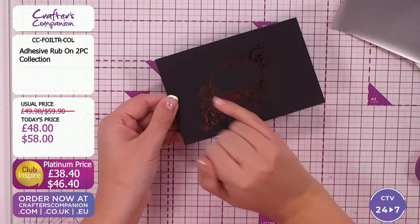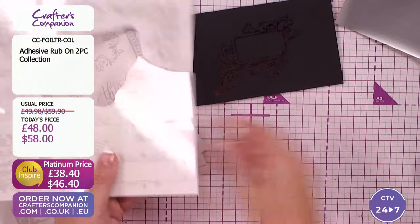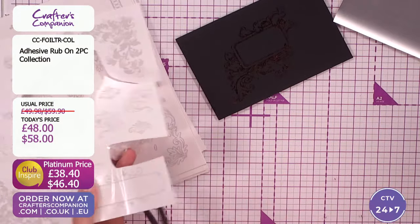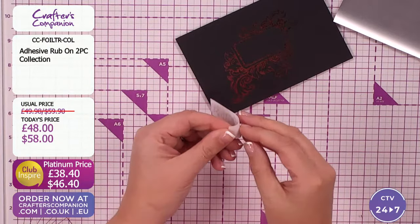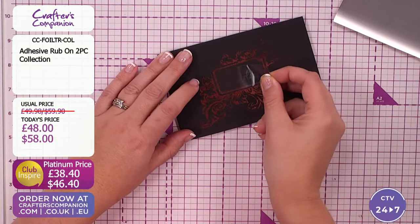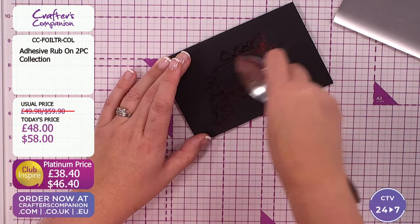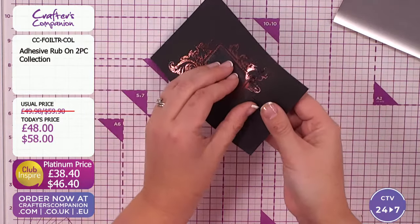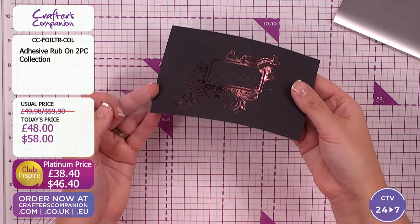And then if you want to do a different colour for the sentiment in the middle, we'll do this for a happy birthday. So then I take my happy birthday. If you're not comfortable fussy cutting, don't worry, it's not fussy cutting. It's just quickly cutting around and getting it out. Really simple, right? I'm popping the happy birthday in the centrepiece there, taking my very professional rubbing tool, giving it a little bit of a rub all over the background, and then again you just lift that off, making sure that the whole rub-on's transferred. Can you see the happy birthday in there?